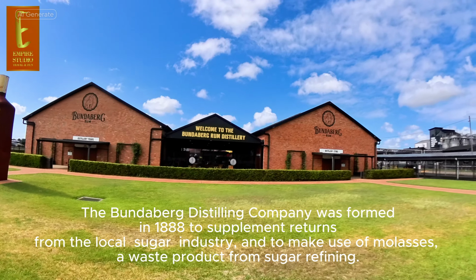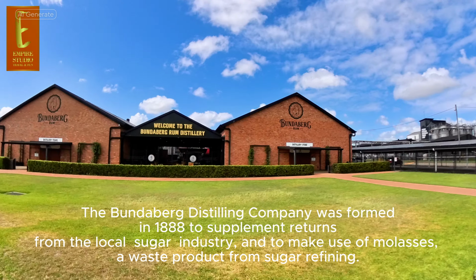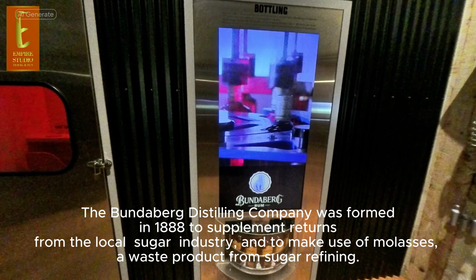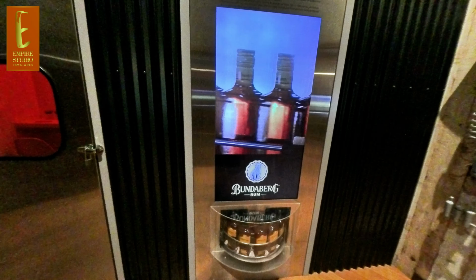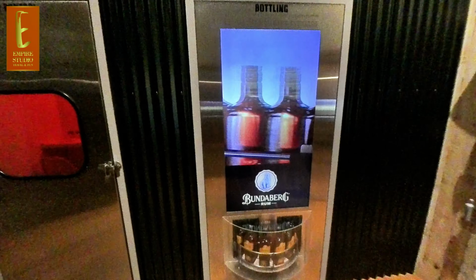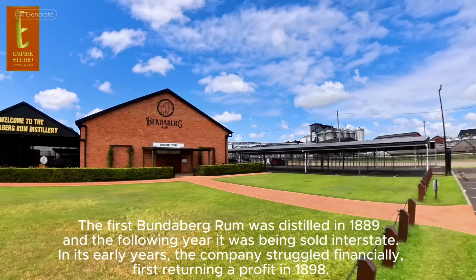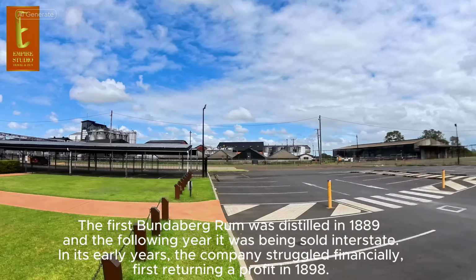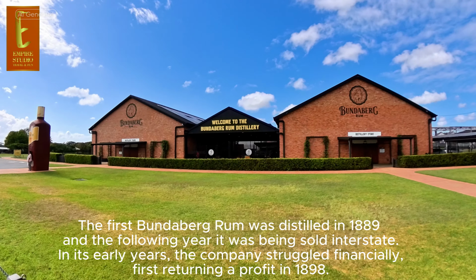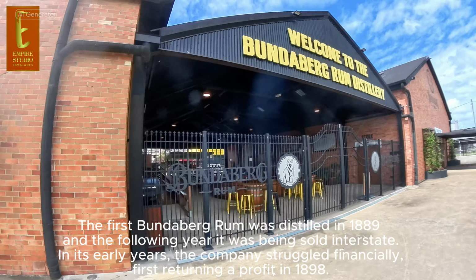The Bundaberg Distilling Company was formed in 1888 to supplement returns from the local sugar industry and to make use of molasses, a waste product from sugar refining. The first Bundaberg rum was distilled in 1889, and the following year it was being sold interstate. In its early years, the company struggled financially, first returning a profit in 1898.